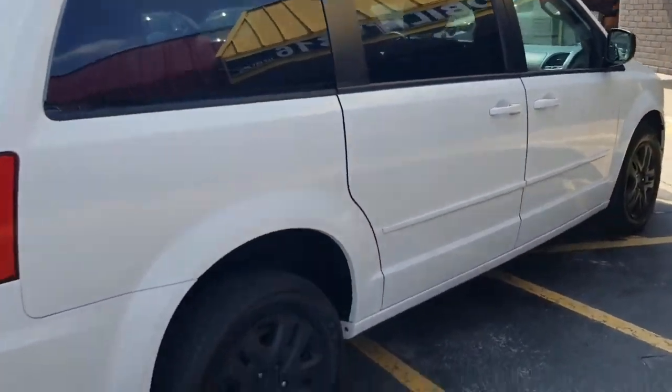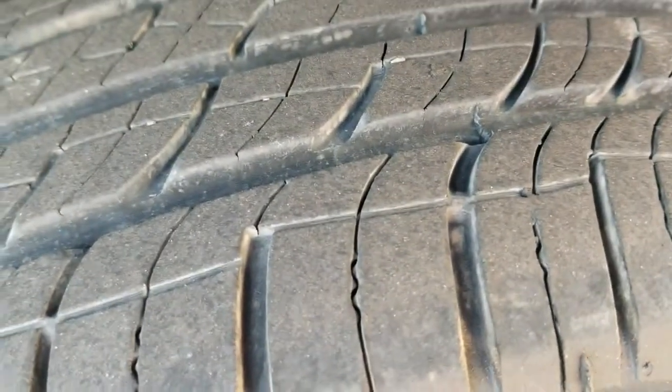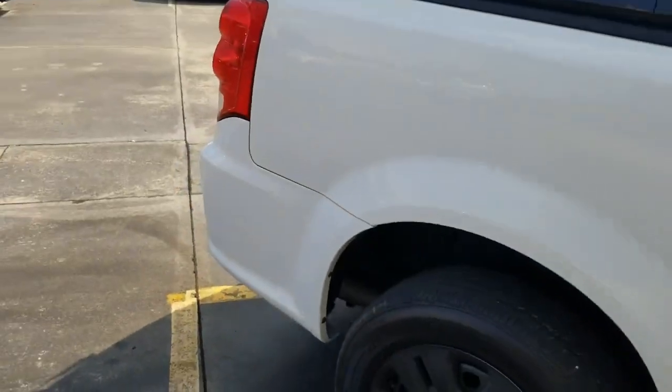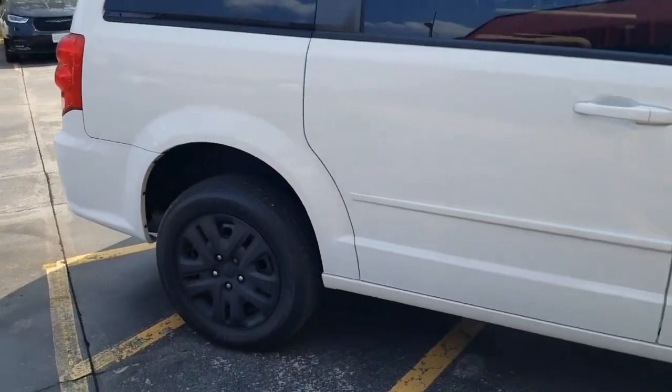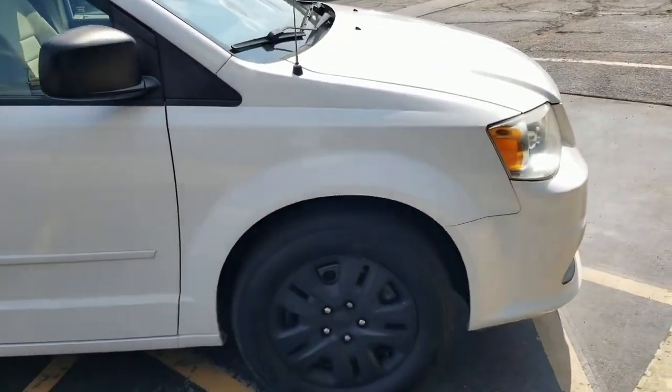Pretty simple, right? It's got your tinted windows. It's got 4 tires on it, about 8 to 9 32nds, so almost new tires. Very good tires on the van. As I do a walk around, I'm going to try to point out any small blemishes I see in the paint, but it's very clean like all of our vehicles.